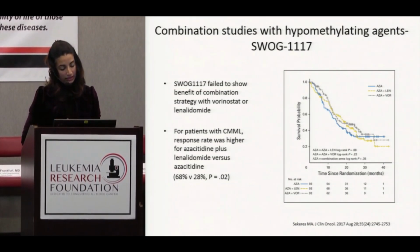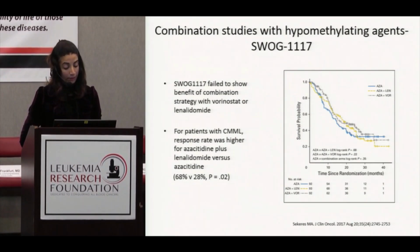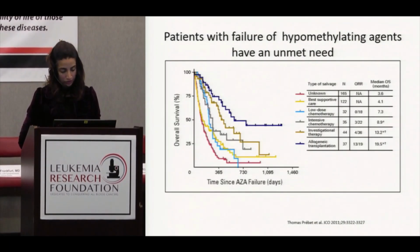In subset analysis, perhaps the patients with CMML, which is a subset of MDS, the combination with lenalidomide was superior. So in that subset, there may be a role for combination treatment.